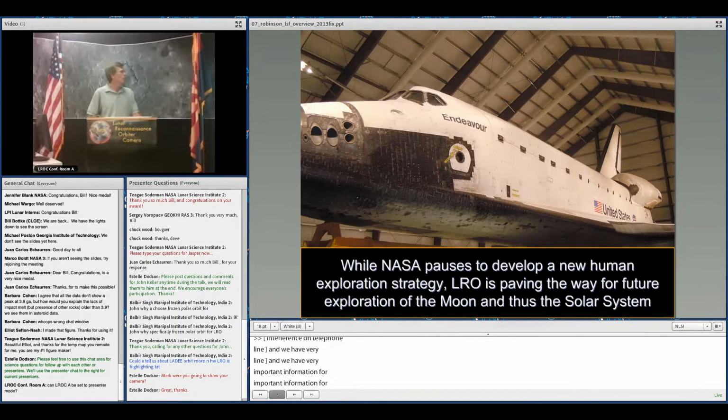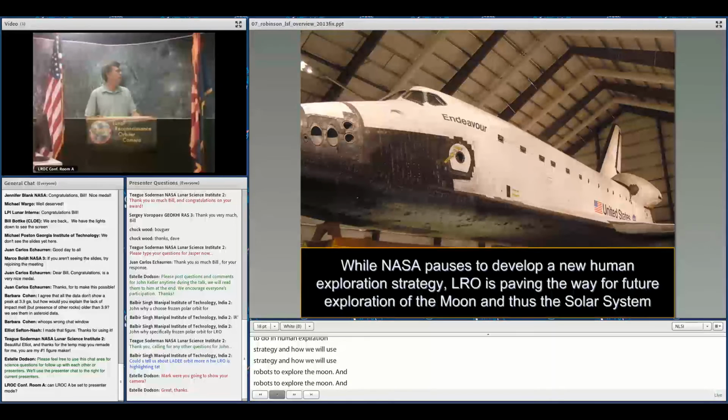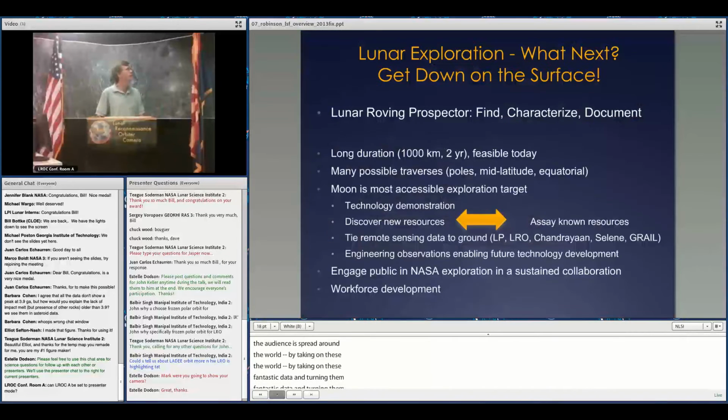Next slide, please. LRO is playing a critical role while NASA is figuring out exactly what to do with their human exploration strategy and how we're going to use robots to explore the moon. And it's not only the results from LRO, but I should have also put on there the Kaguya and Chandrayaan spacecraft, and all the efforts of you sitting out in the audience, spread around the world, taking all these fantastic data sets and turning them into science results, answering some questions, but asking a lot of new questions.